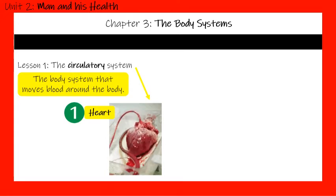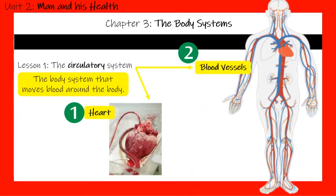The heart beats because it pushes the blood and gives it the power, so it moves around the body. So it's the heart that gives the blood the power, and then the blood can move and travel to all of your body parts. What is the second part of the circulatory system? The blood vessels, that's right. So the circulatory system is made of two parts, the heart and the blood vessels. The blood vessels are the roads that the blood uses to move around your body.